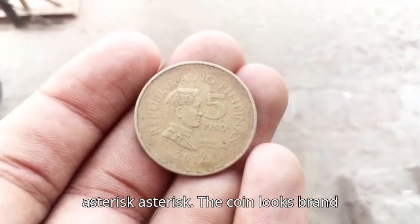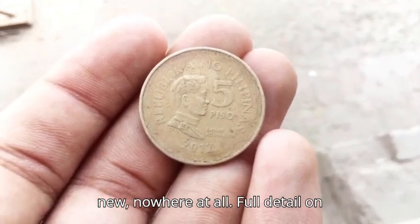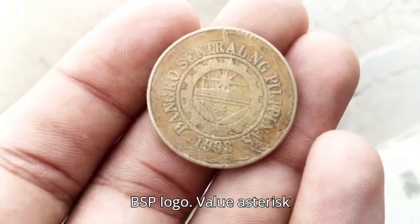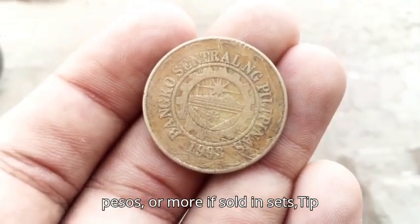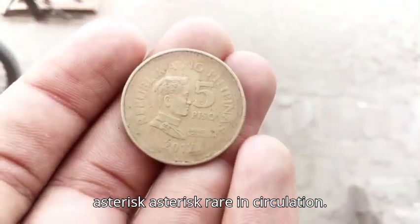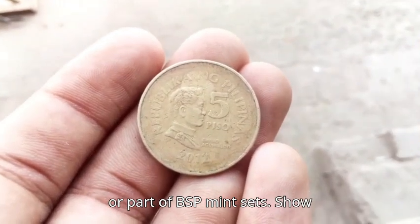Description: the coin looks brand new, no wear at all. Full detail on Aguinaldo's hair, clear rim, and perfect BSP logo. Value: 150 to 300 plus pesos, or more if sold in sets. Tip: rare in circulation. These coins were either stored properly or part of BSP mint sets.